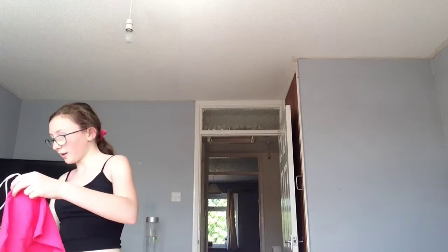I'm going to take it out, obviously. This is probably my most comfiest one so far because I can stretch and everything. It's just so comfy. Oh my God, this is quite nice. Oh my God, this is nice. So it's one of these ones, you just put it on and tie it around. This is actually quite nice. So I'm going to go get dressed in it and I'll see if I like it.